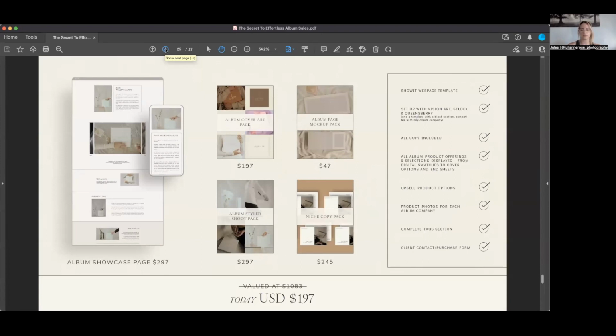So can you still see everything? Yeah. So all up, the album showcase page is usually $297. The album cover art pack is worth $197. The album page mock-up is $497. The album styled shoot pack is worth $2,907, and the niche copy and the copy included within the website is worth $249. I promise you, this product is going to save you so much time and money. If you sell one album, you have made your money back on this product plus some.